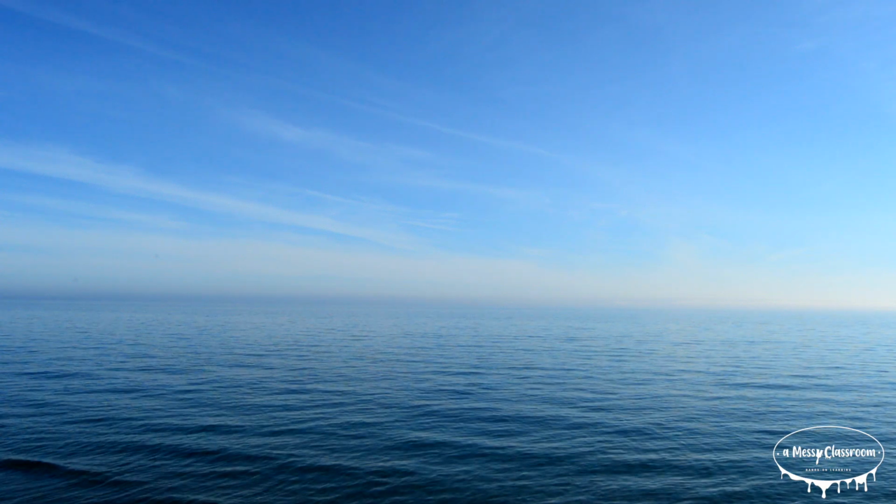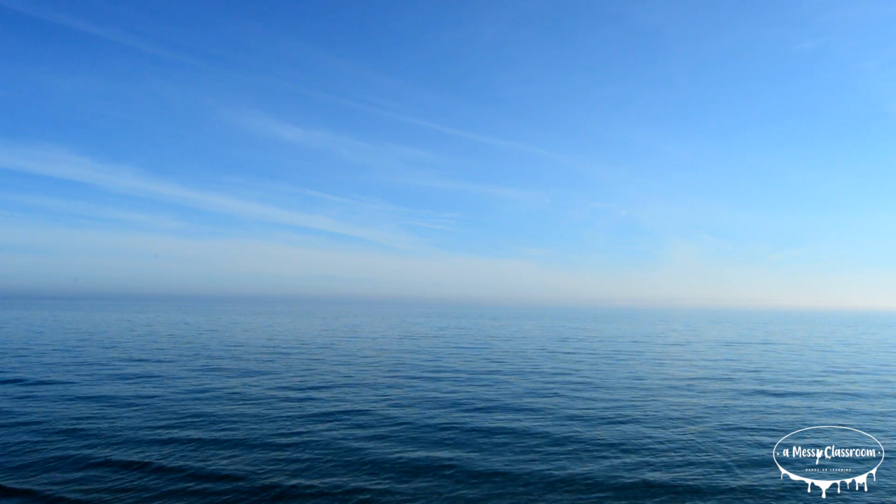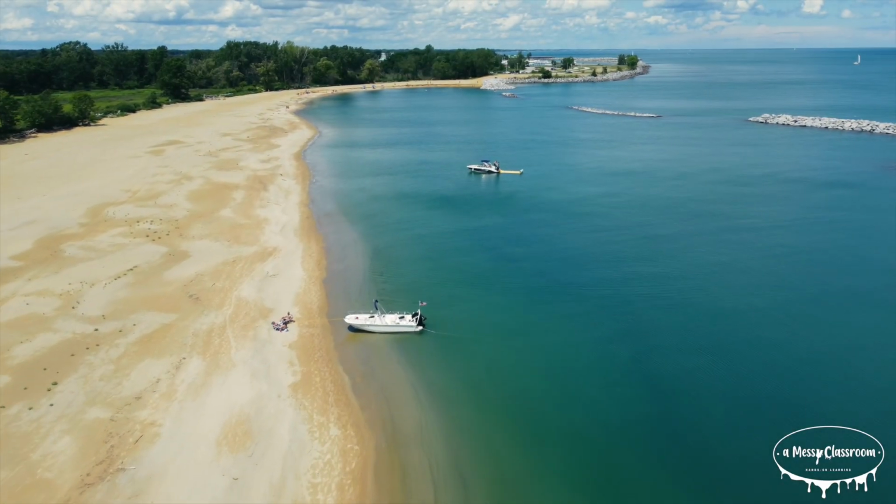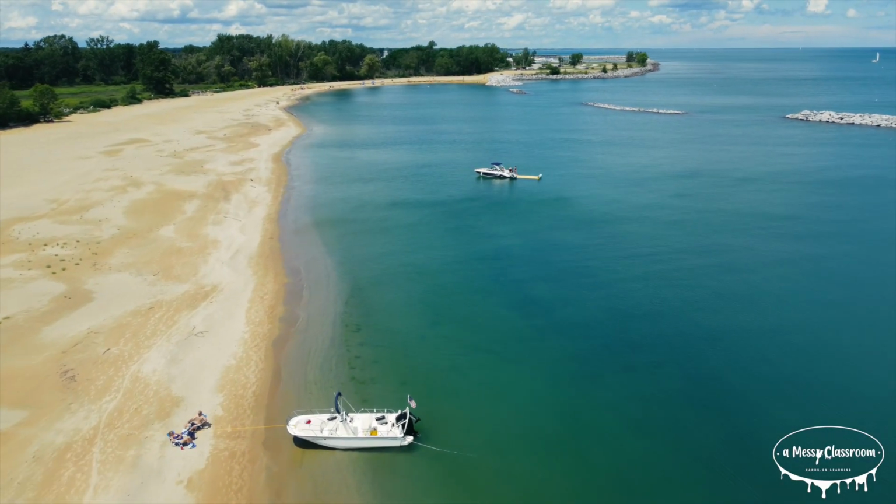Have you ever seen one of the Great Lakes? I've seen Lake Erie a few times because I used to live not too far away from it. I also saw Lake Michigan when I had a layover at an airport.